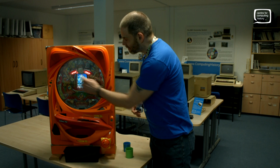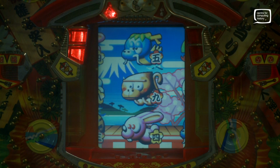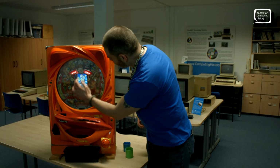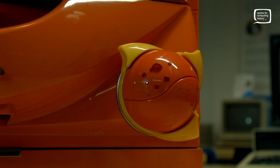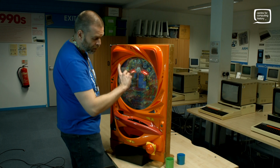So what happened there is we managed to get one of our balls into one of these special gates, and when that happens, it activates a one-armed bandit kind of roulette wheel in the middle here, and that multiplies your score. So as I said before, when you turn this, that dictates how far the balls go.